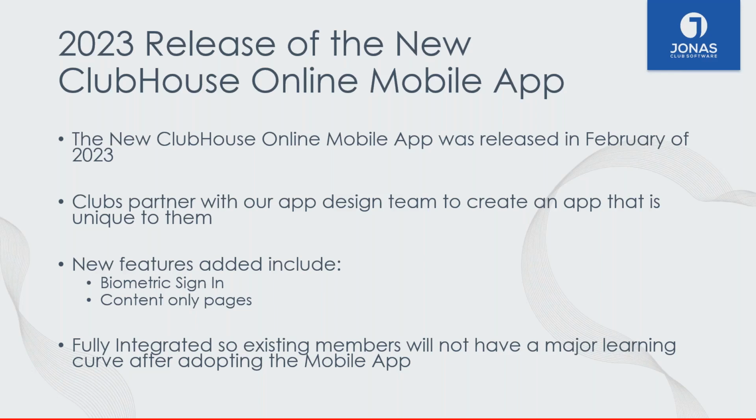The app also has a couple cool new features. So first is that biometric sign-in is now available. So if your members want to be able to automatically log into their app using facial recognition or fingerprint, they have the ability to do so. Clubs now also have the ability to create content-only pages, whereas in the past, you might have had to mirror a web page to your application in certain instances. Now, instead of doing that, you can make unique custom pages in the app, which create for a much better user experience.